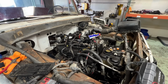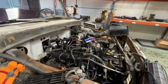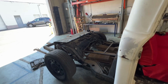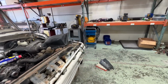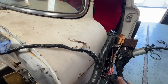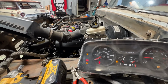I don't think it's getting any cooler than that right there. This thing runs quiet, doesn't make any crazy noises. Could be running out any second. It's wild that it's still running with just that little squirt. No gas leaking in the back because the fuel pump is off. Sounds like she's getting ready to die. Okay, it's probably long enough.